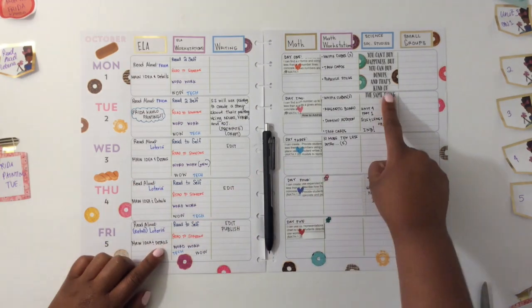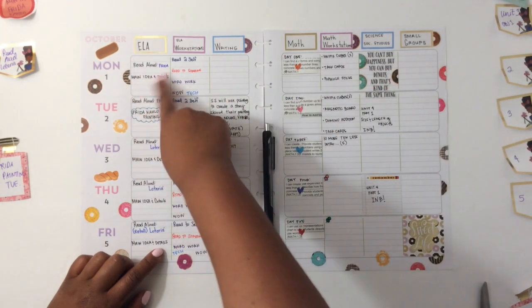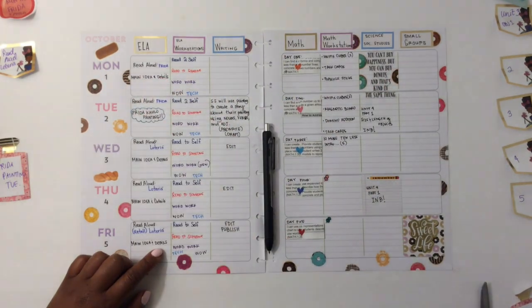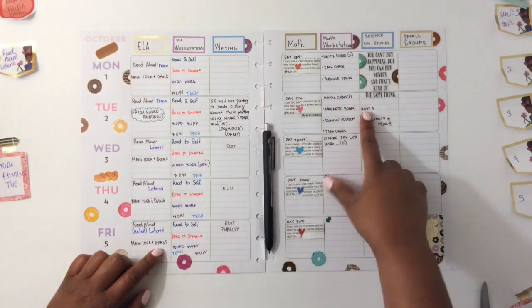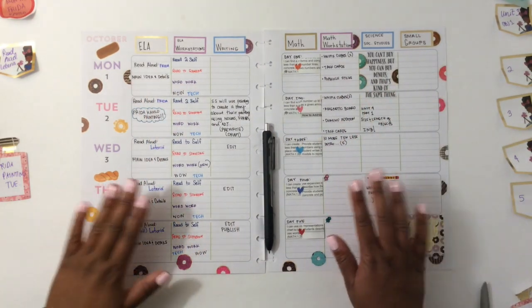Oh, sorry, side note. I put this here because on Monday we don't do either science or social studies really, or it's integrated in reading, which for sure it will be because we're learning about Frida Kahlo. So that's why I put the little decoration there. But other than that, it's done.